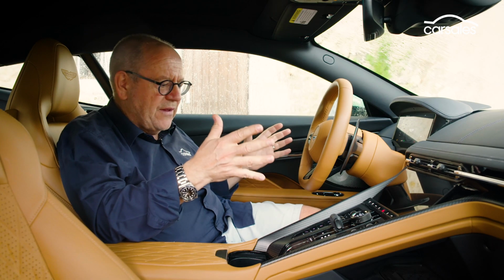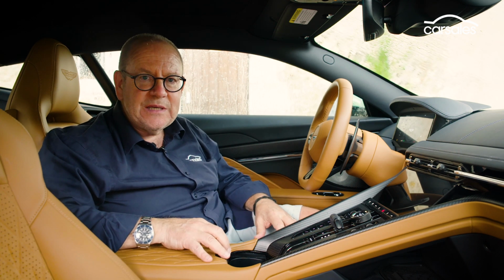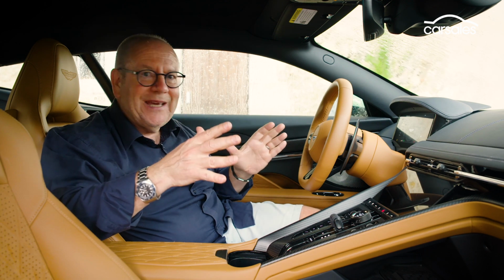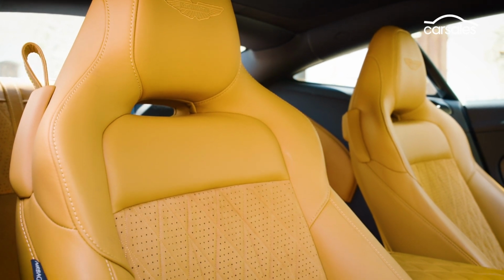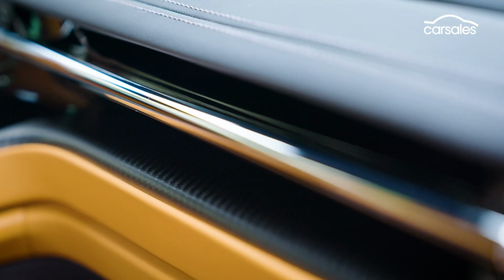There's sumptuous leather, hand-stitched of course, and all the materials are really a step up on the DB11. In fact, there's been an enormous amount of work done entirely making this cabin an Aston cabin. There's also Alcantara, a new quilting pattern, and some more modern finishes to keep with the positioning of the DB12.